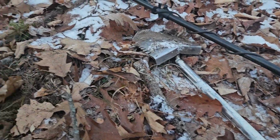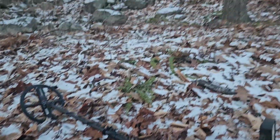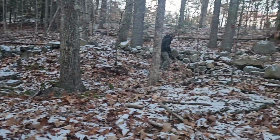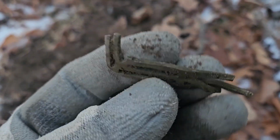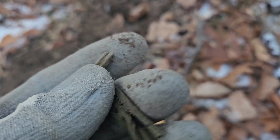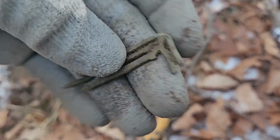All right, I just got like a mid-20s, and it was like really bouncy. There's tons of iron right here. The cellar's like right here. And it's got the corner of a pretty fancy shoe buckle. It's pretty cool. Too bad, that would have been a really nice one.